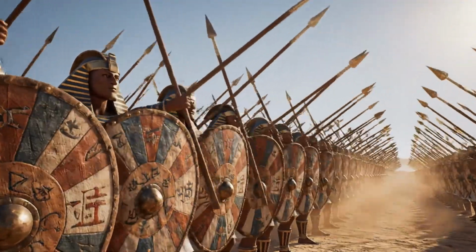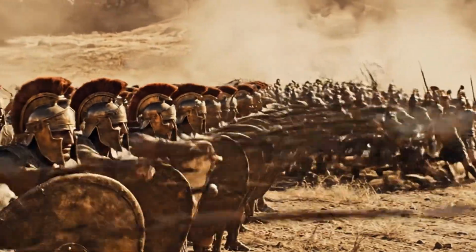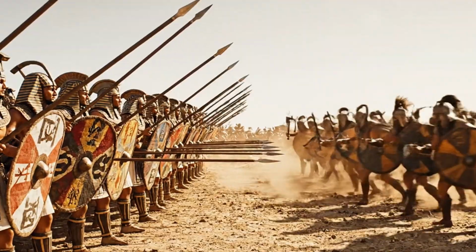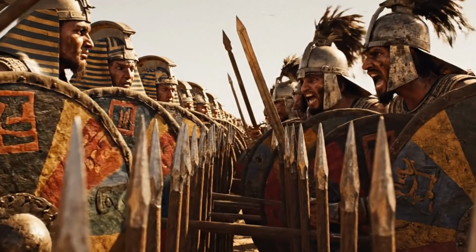A wall of spears was capable of stopping even the most furious enemy attack, turning any attempt to break through into suicide. The length of the spear gave the advantage of the first strike, allowing the enemy to be struck before they could use their sword or axe.